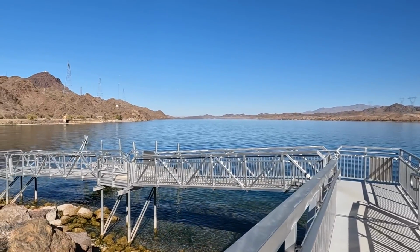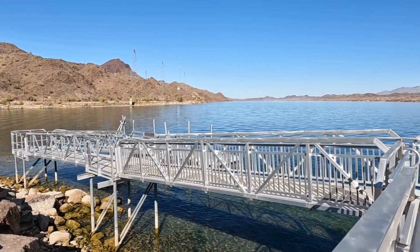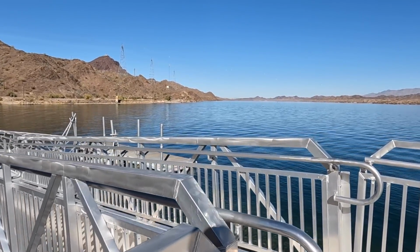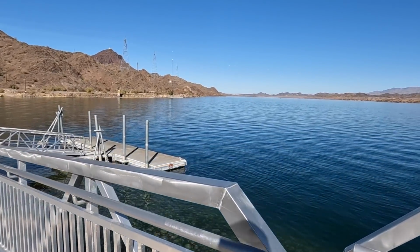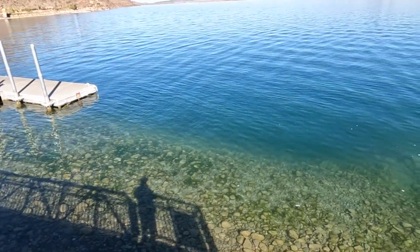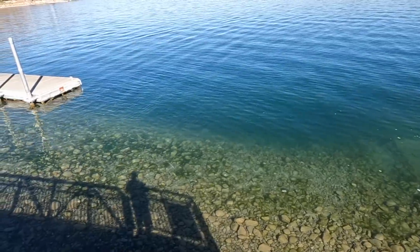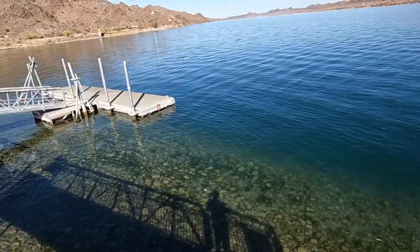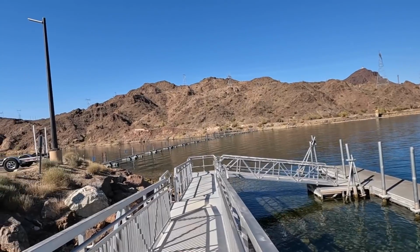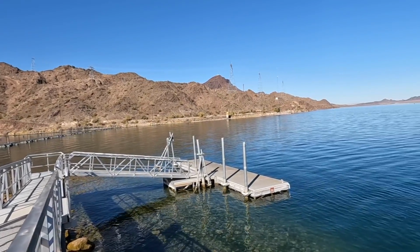We'll walk over in the pathway. I think I know where they're talking about. Fairly new dock, all aluminum. But we're at the very, what would this be? Southern end of Lake Havasu. Look how clear that water is. Perfect. Well, what do you say? Let's cut over that pathway, take a little walk.